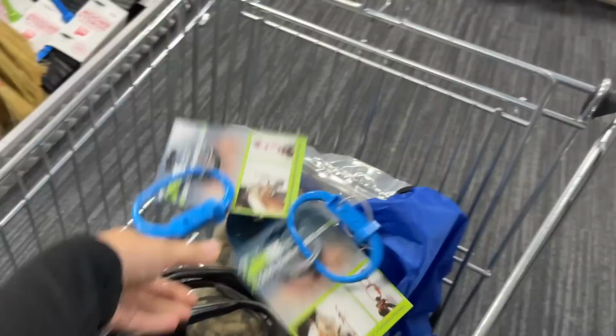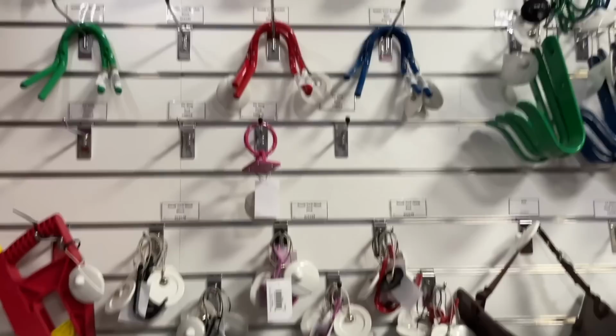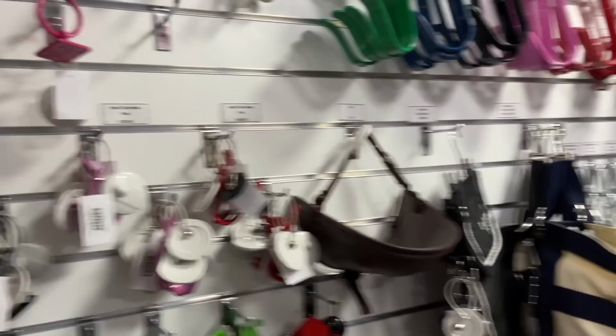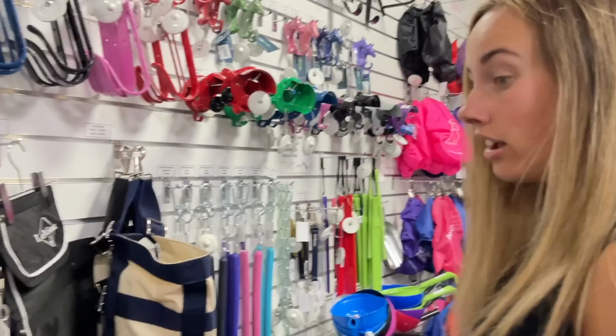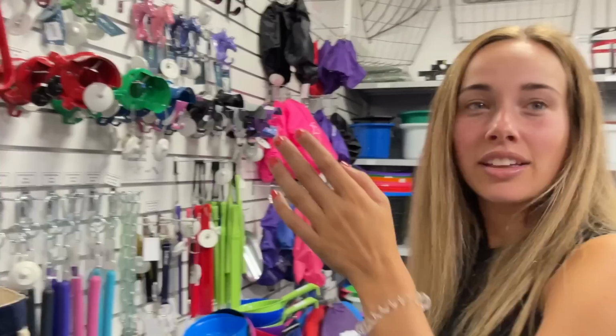Ooh, hooks. Which one are you? What are your hooks for? I've already got a ring, but I'm going to put one on my stable door to put my head collar and head collar stuff. Then I think I'm going to get a couple just to go in my storage to hang things off. And then I want a couple in the tack room, now I've got a few bridles, to hang those off of. Yeah, to keep it organised.